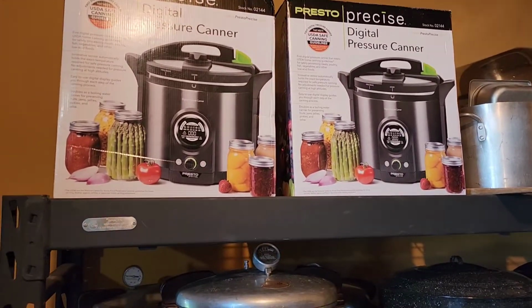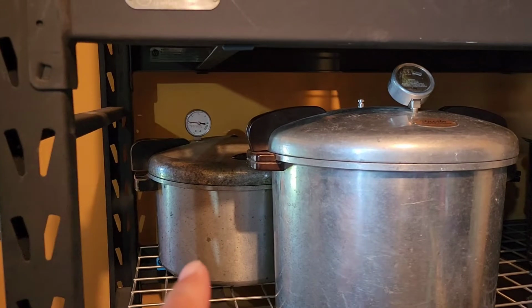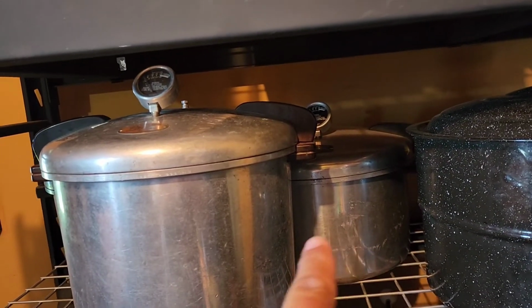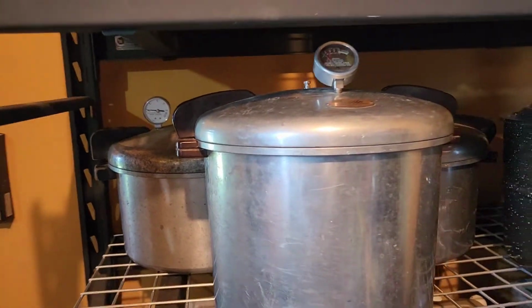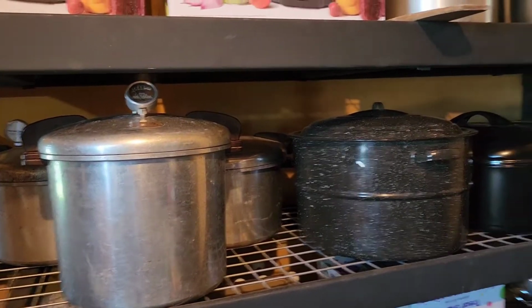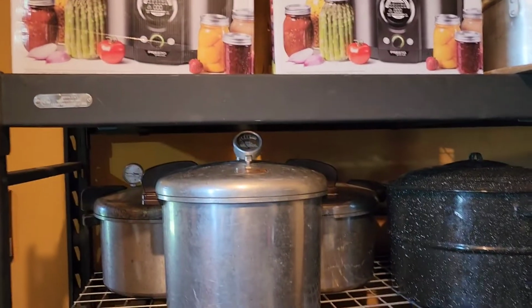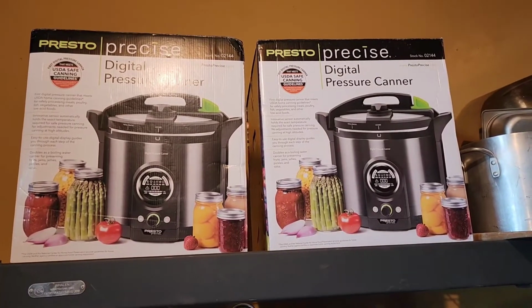Those 2 canners are going to replace these 3 old pressure canners that we've been using. These 2 back here in the back. One was my mom's, one was my grandmother's, and then I picked this one up later so that I could double stack some pint jars in it. But we got them out here with all of our other canning and cooking stuff. So let me give you a little backstory on these things.